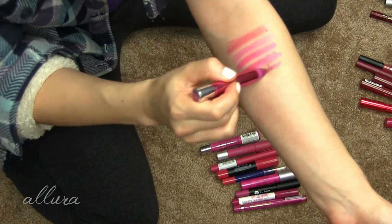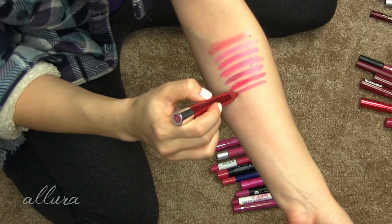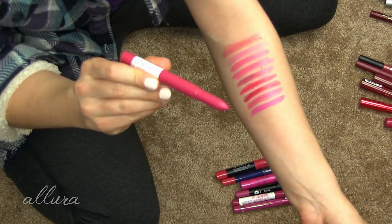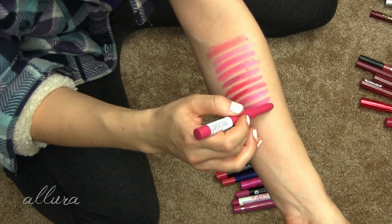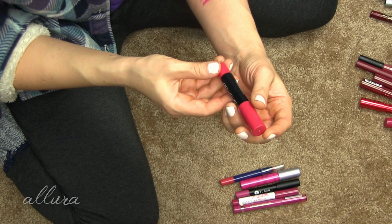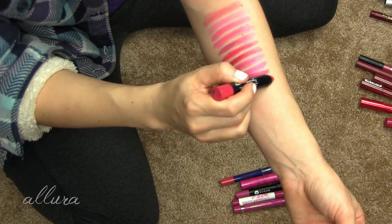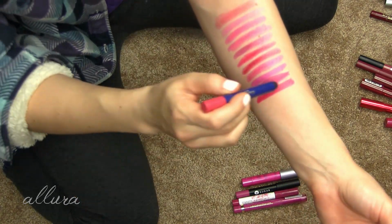So this is the shade Whimsical, Vivacious, and Flirtatious, Lovesick, and Showy. Next is a Maybelline Superstay ink crayon in the shade Trust or Treat Yourself. This is a Total Wear lip crayon from the company Prestige in the shade Berry With Me. An Elizabeth Arden Beautiful Color Gloss Stick in the shade Sunrise.